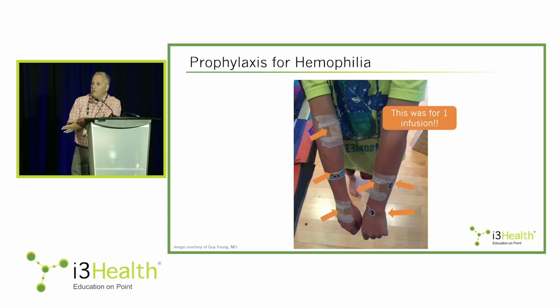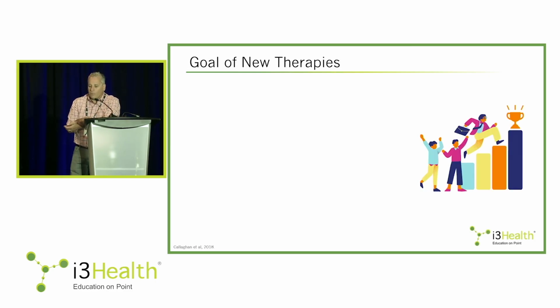I said, if you don't find a vein, then after the first 2 or 3 tries, stop. But then he said, but then my son will bleed, and then how am I going to feel? So it's a very difficult situation. So trying to move away from IV therapies is really what the goal is.